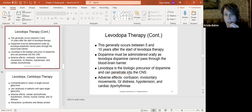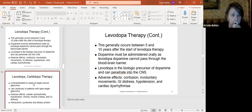That's an important thing. Levodopa is a biological precursor of dopamine. So what we're doing is we're trying to get the dopamine to be created, right? Because that's part of the problem with Parkinson's, we just don't have enough dopamine. We can't get it and we don't have it. It's less. Remember that first slide? I can go back to it.